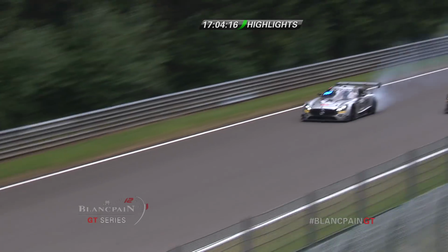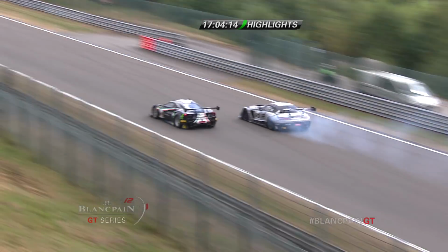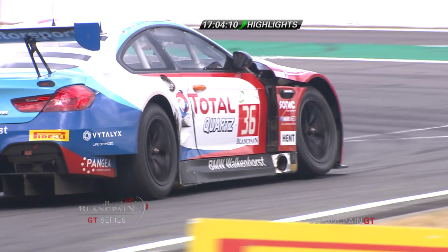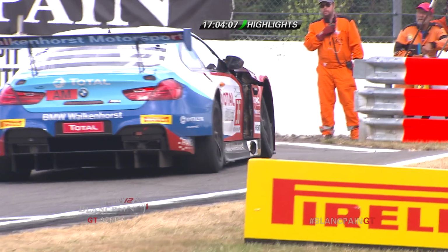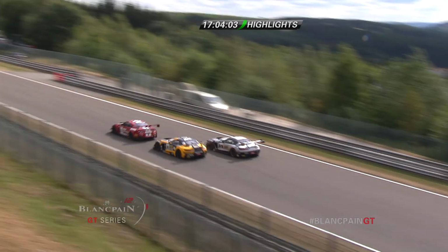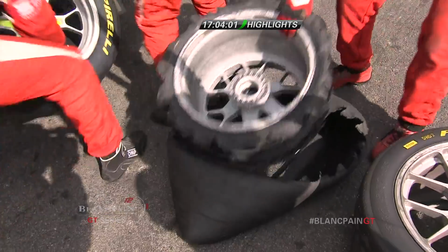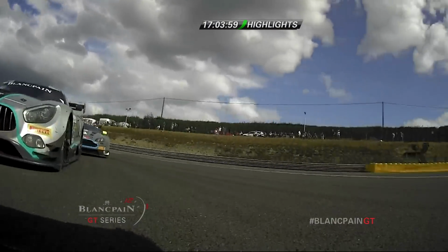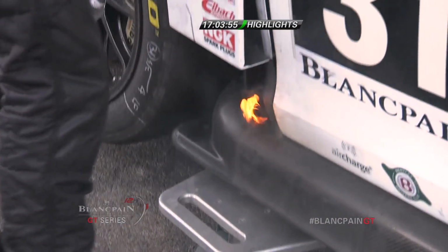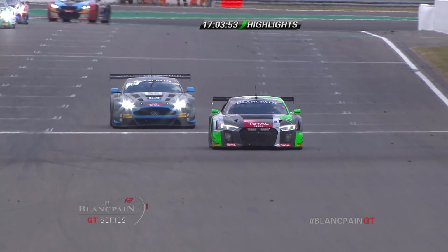The number 1 Audi, one of the favourites, had a 3-minute stop-and-go penalty that dropped it right to the back of the field at the end of the opening lap. The Black Falcon, number 5 Mercedes, in the wars. So was the 36 Falcon Horse Motorsport BMW, and a puncture. A lot of damage there for the number 51 AF Corsa Ferrari. The Pirellis are great when they've got air in them, but you can see in that one that had been removed. So for the 51 crew, there was a time delay that dropped them right down the order.